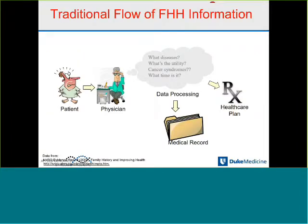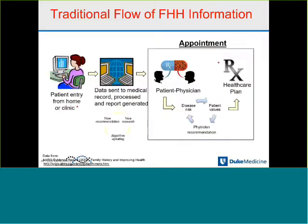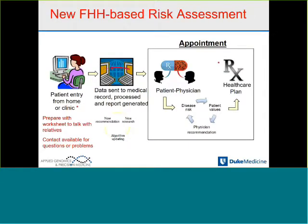So our goal was to take this traditional flow of family health history information, which was patients sitting down in the doctor's office, not knowing what to say, and then having a discussion about what to do, to a model where a patient is at home, with a web portal where they can enter information, log in and out, and talk to their relatives and gather more information. When they're all done entering that information, it gets synthesized and sent to the medical record and to the physician. Then when the patient meets with their doctor, they have a shared decision-making visit where they talk about, based on the information you entered, here's your risk, here are some things we could do about it, here are the pros and cons, what should we do? So that was our goal.